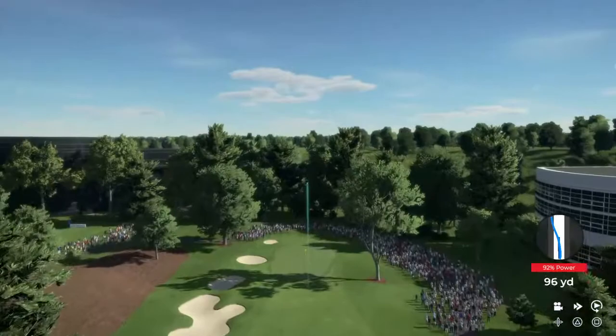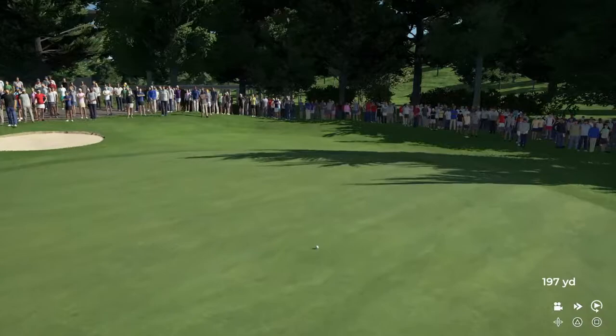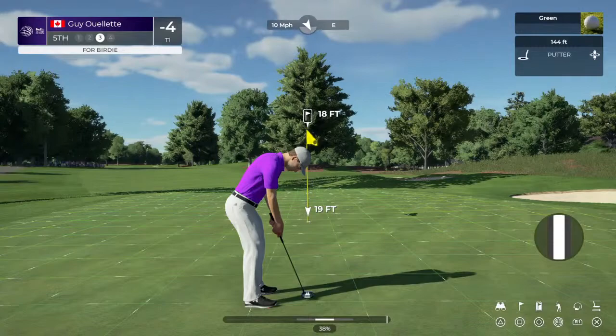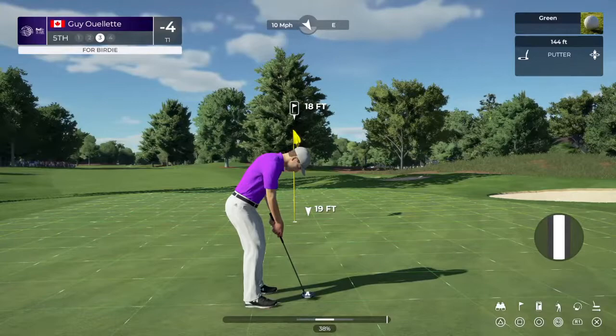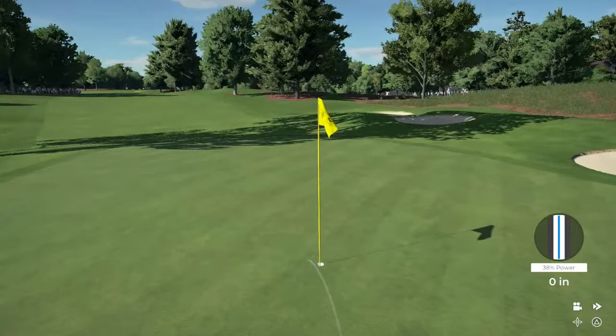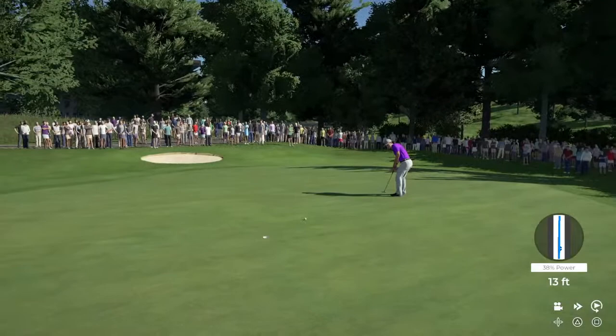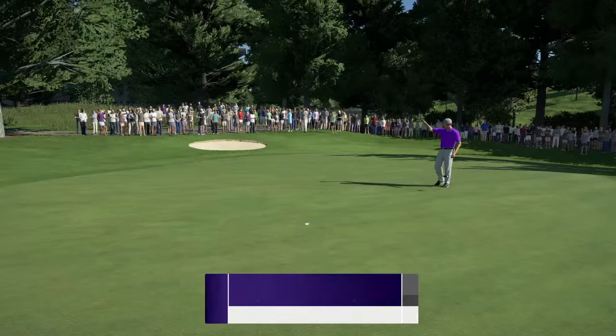Opting for the hybrid, I think. Oh, well done. A chance to move to five under par. Tracking. Mark it down. That's birdie number five. And with that, we'll move to five under par.